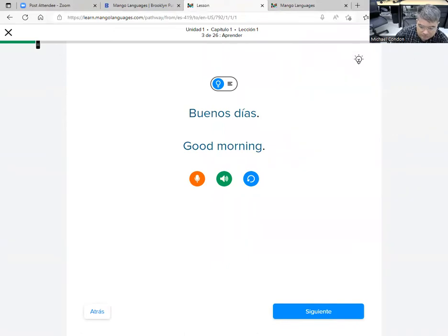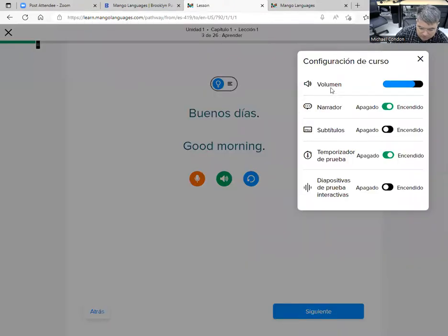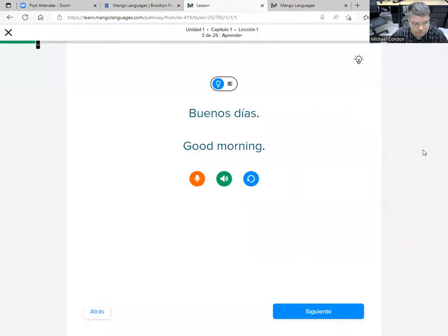The third icon is the course settings. So we have volume, narrator on or off, closed captions on or off, quiz timer on or off, and interactive slides on or off. Okay, so now let's scroll ahead.